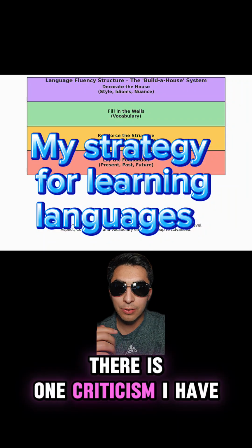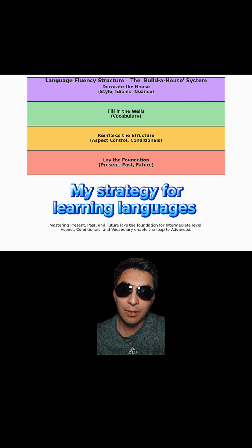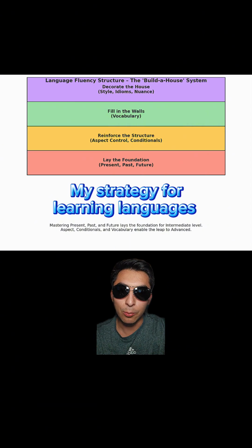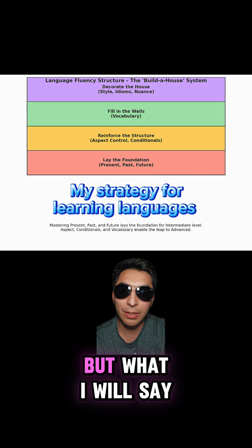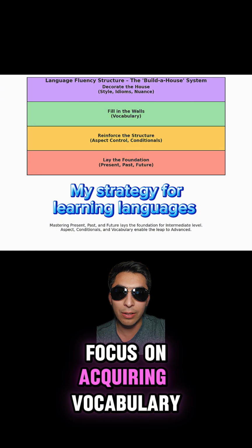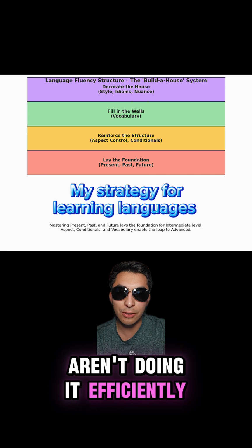So there is one criticism I have with the textbooks and with a lot of courses that teach you languages. I'm not saying all. A lot of them do follow a formula similar to this. I've seen that in the Gramatica Ativa for Portuguese specifically, and in some Spanish grammar books. But what I will say is that I feel like places that only have a focus on acquiring vocabulary and a bunch of different subjects and then having you progress that way aren't doing it efficiently.